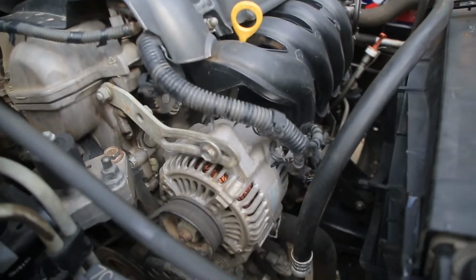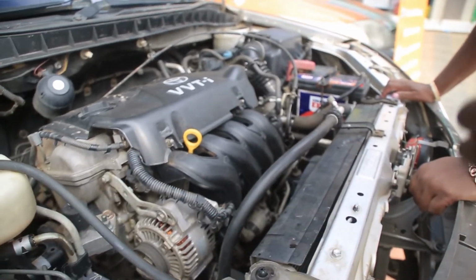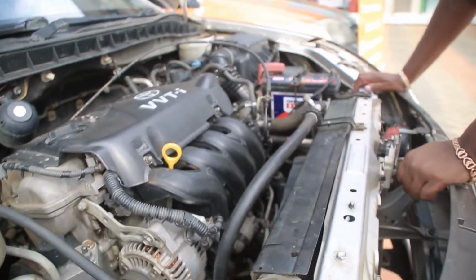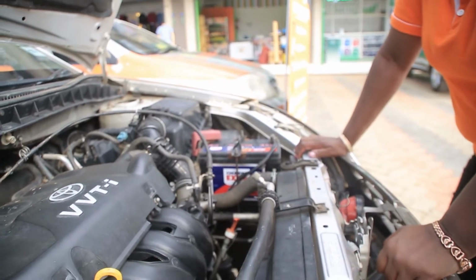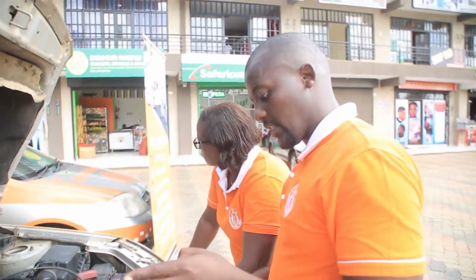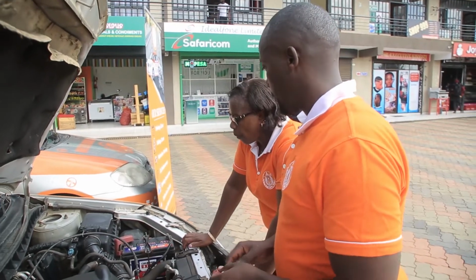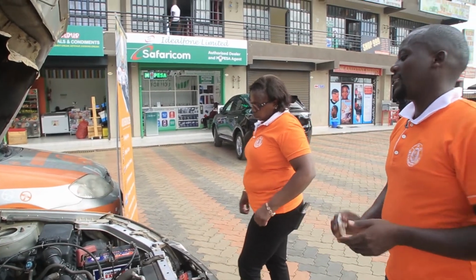So that means in case gari yako imekataa ku start, kitu ya kwanza inafaa kuangalia kwa gari ni battery, kama battery iko fully charged. Kama battery iko fully charged, another problem inaweza kuwa imetoka kwa alternator. Kama haijatoka kwa alternator, inaweza kuwa imetoka kwa timing belt. Na kama haijatoka kwa timing belt, inaweza toka kwa fuse box. We are going to check that. That one is what we call the fuse box. Fuse box ina act kama circuit breaker.